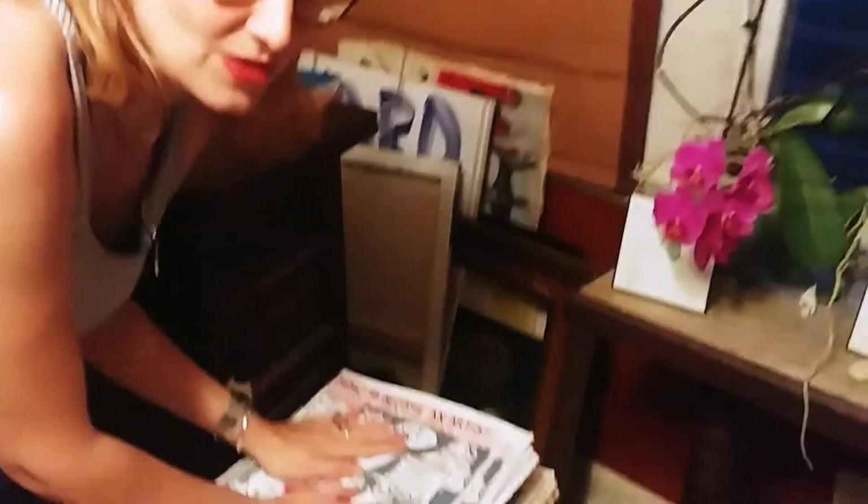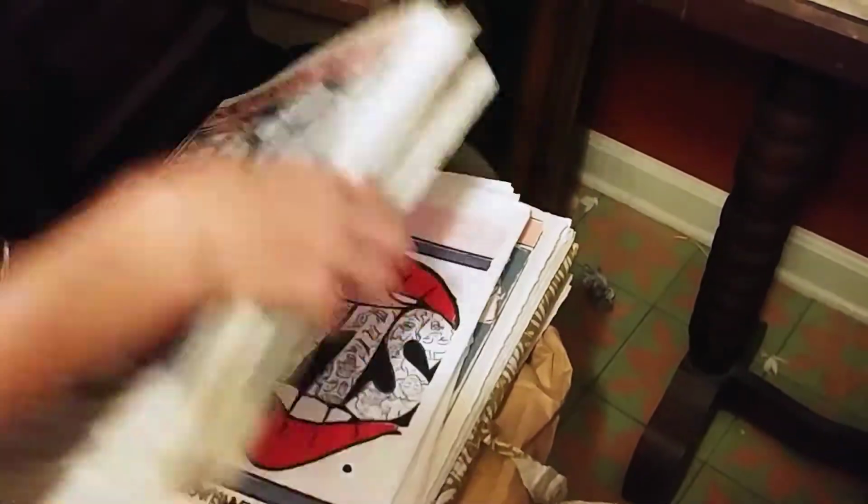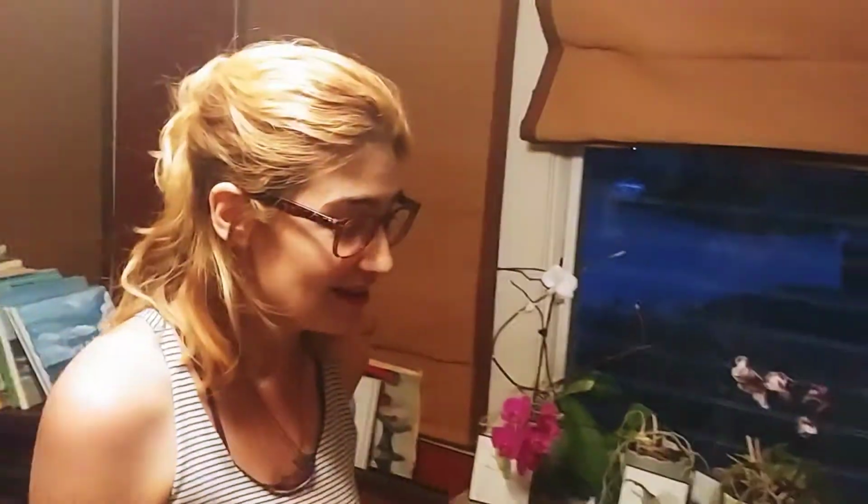I studied and did my MFA in Florence, Italy, and there I did a lot of printmaking. And so this is all the prints that I'll definitely have in September. And it's a lot of comics and then also different fine etching prints. And it's all on Fabriano paper with handmade inks.